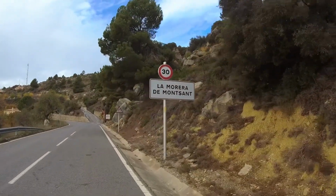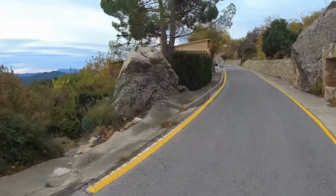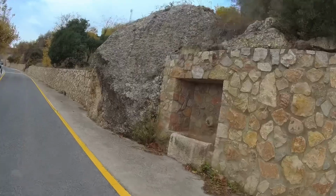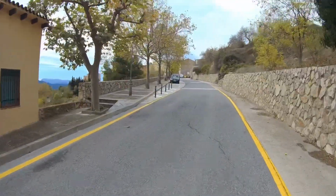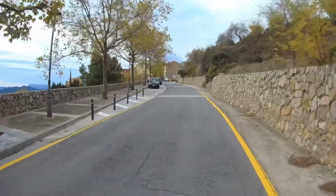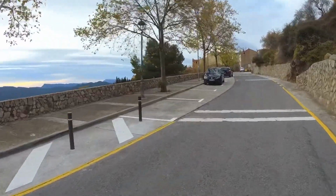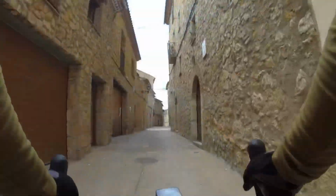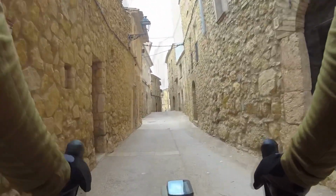So we've made it to the top. I love that these boulders that have obviously fallen off the cliff behind me, they've just left them in. No point in getting rid of them. This looks pretty. Balcony to look at the view. Now, I wasn't going to come into the town. I'm glad I did. It's beautiful. So this leads somewhere.